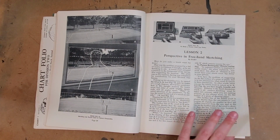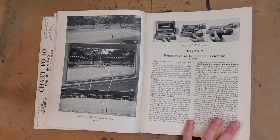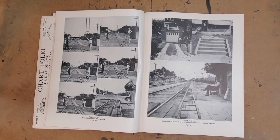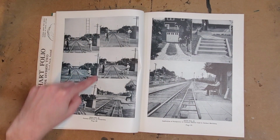So perspective lessons. And freehand sketching, which is fantastic. They have this, check this out. Like this little thing that you can take with you, like a window. Some photographs. Like, I really like.